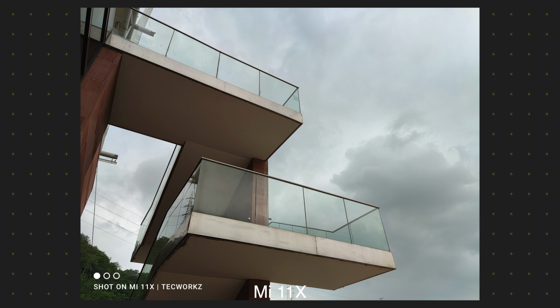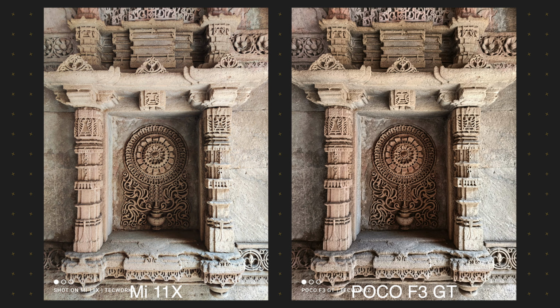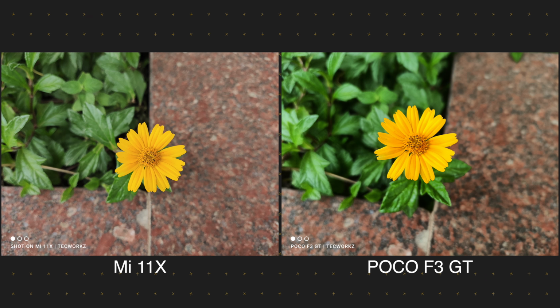When I only looked at the Mi 11X's colors for its camera review, or even when you guys look at these images alone, the colors seem to be natural and good. Not too saturated, but good. But as soon as I start comparing it with the images from the POCO F3 GT, I feel colors look much better in POCO's images. They are brighter and a bit more saturated, and that makes the images more lively.